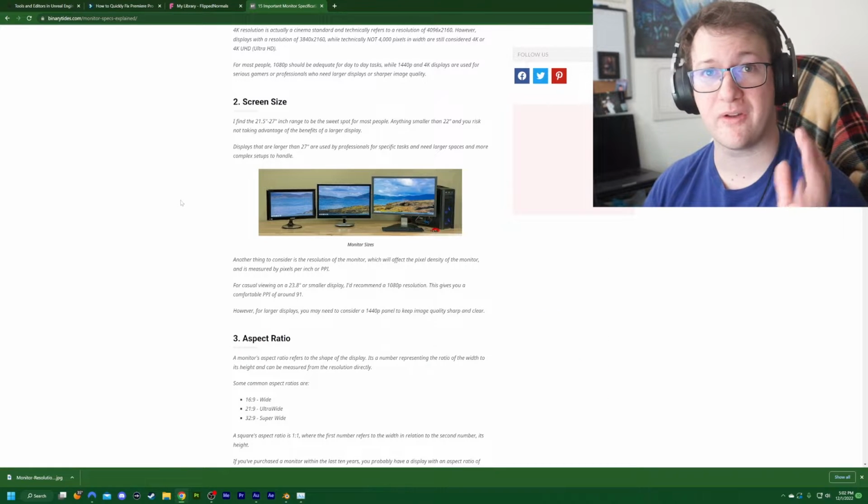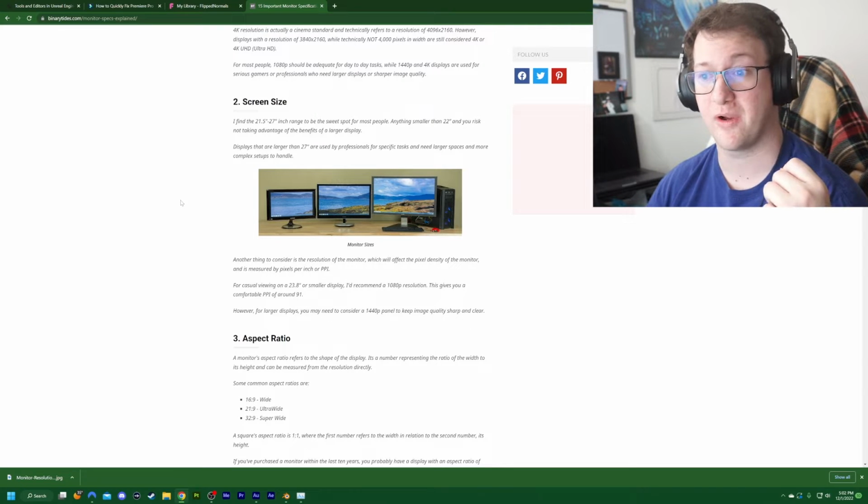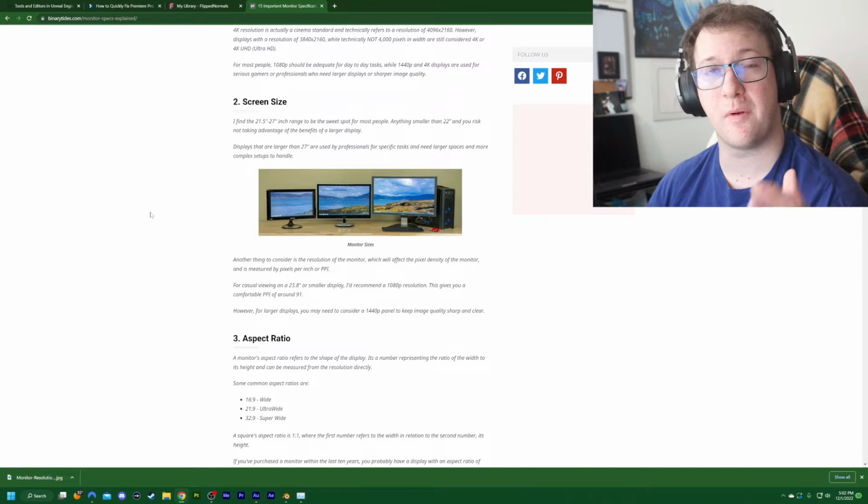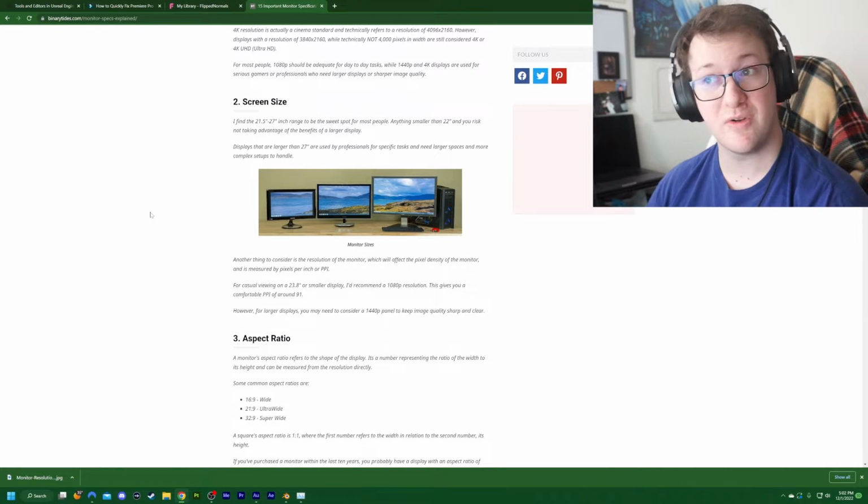All right, and so I briefly talked in the last section about the screen size for your monitor, and that's the second thing that we're going to be looking at. Typically, the smaller monitors you see are going to be like 21.5 inches all the way up to 27 inches. I actually am using a 32-inch monitor.